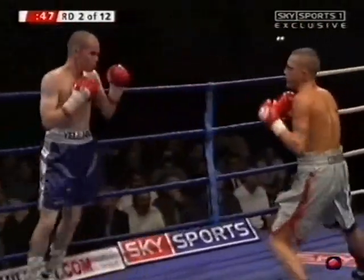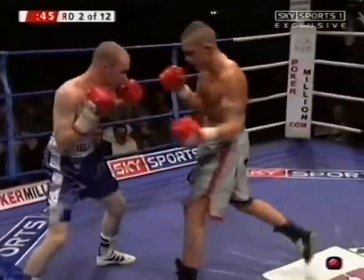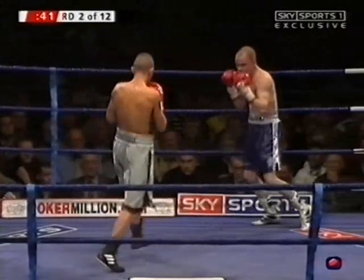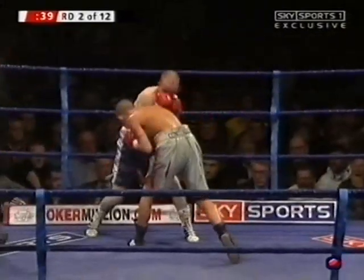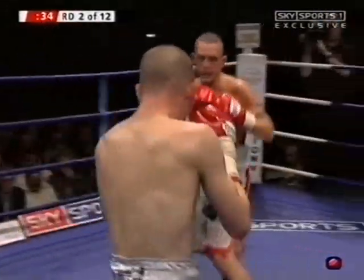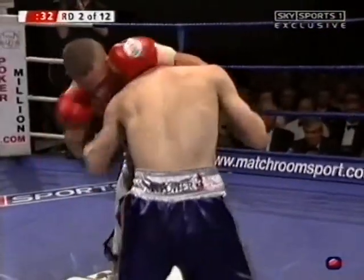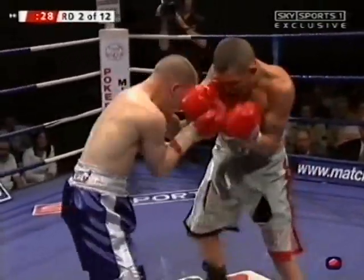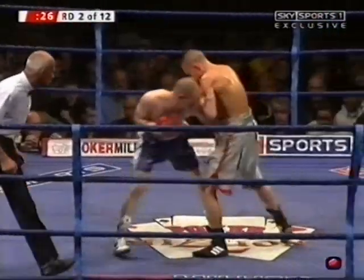Well, this is shaping up a lot better than I expected. I thought Booth was going to have to go looking for Yelland, but not the case. He's standing there, really boxing well, accurate with his counters, really boxing well. Not proving that easy to hit either, Jamie Yelland. Good skills so far shown.